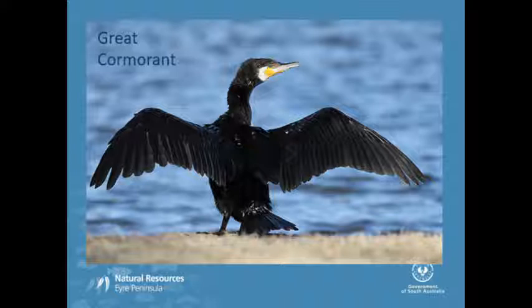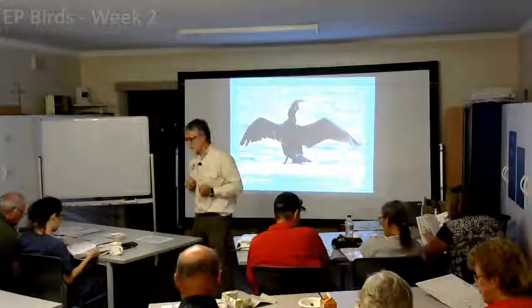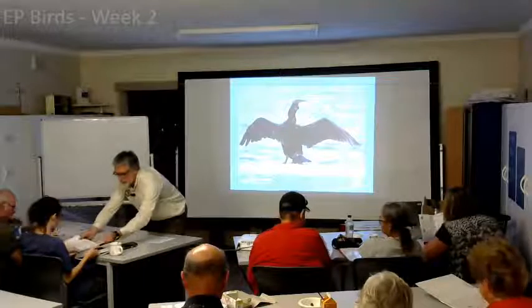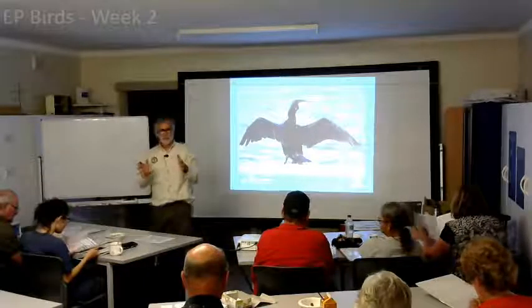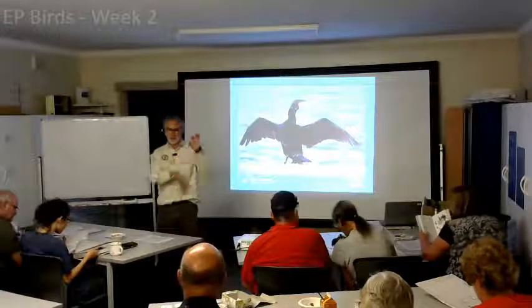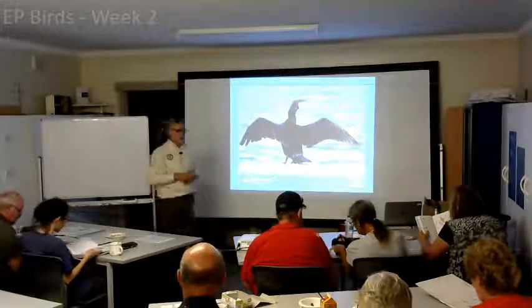So which page have we got cormorants on? 122. Are people starting to use the front page of the book to find the group quickly? Yes. Yep. Inside the cover. Oh, there. The front half is non-passerines, and the back half is a few non-passerines, and then all the passerines. So we'll be looking at the non-passerines tonight.